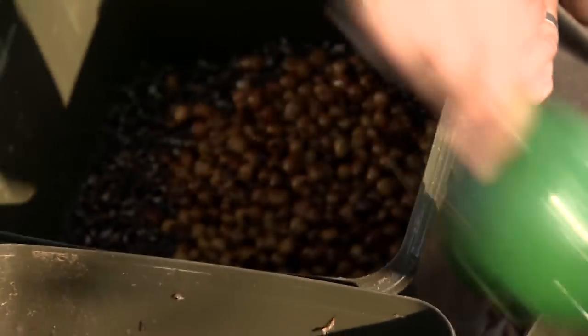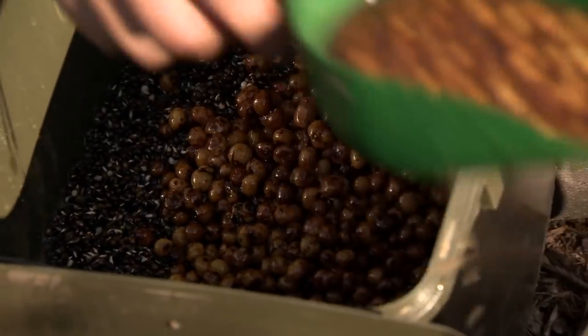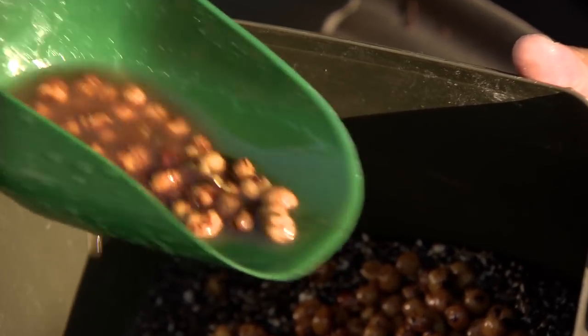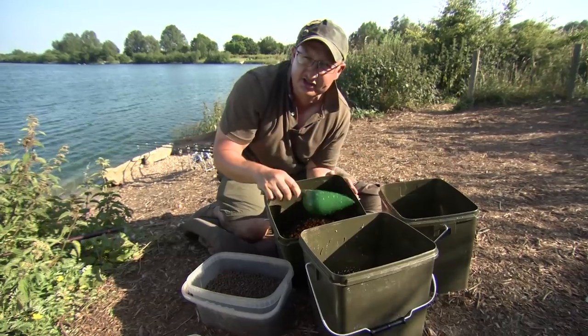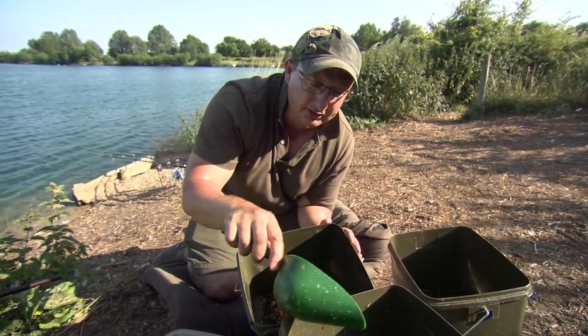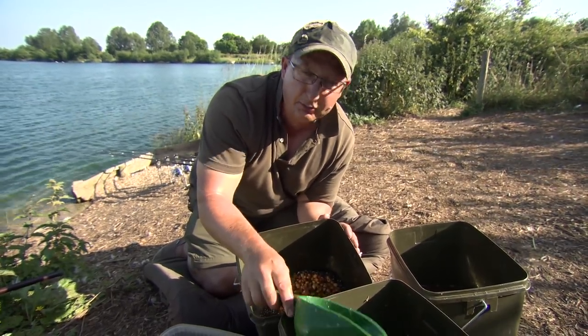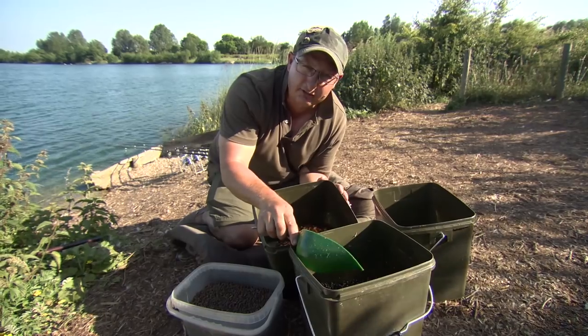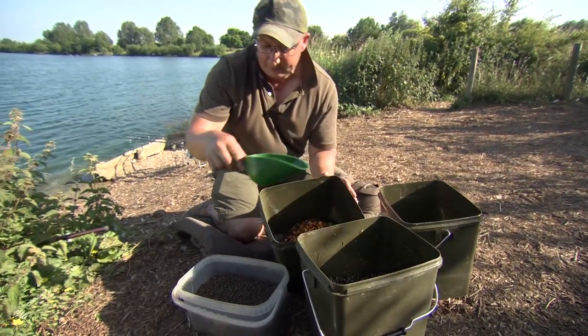A few of those in there as well. These have started to go gloopy already. I don't know if you can see as I pour that in, starting to go gloopy. Tiger nuts in this heat will go off after probably 4 or 5 days, the hemp the same. So what we're doing now is using stuff that Jake has already boiled up in advance, and then we've got jars of stuff in the back of the van, so when we run out, we can swap over to that.